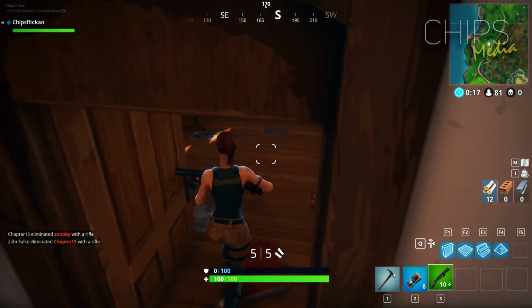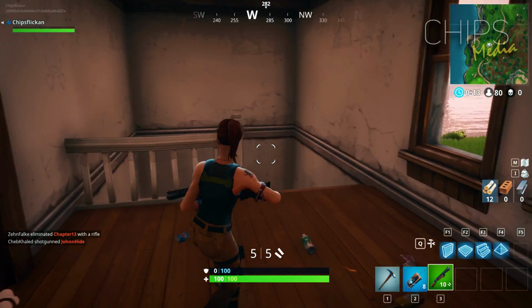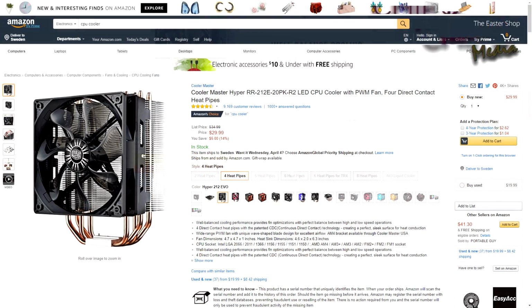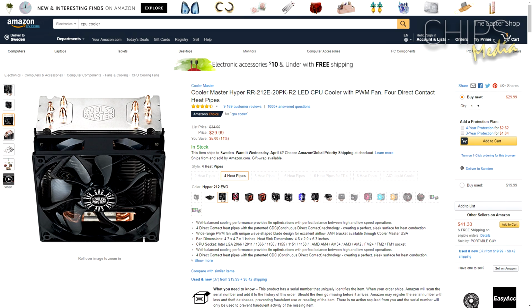With that said, the top 3 best CPU coolers. On place 3, we will find one of the most popular air coolers out there. I'm obviously talking about the Cooler Master Hyper 212 Evo. And why is it so popular? Mostly because of its unbeatable performance per dollar, ideal for the budget esport gaming PC build.